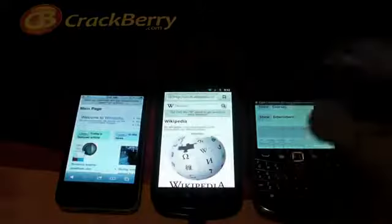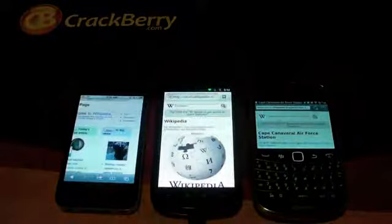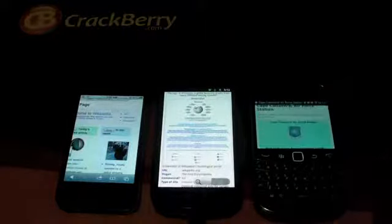Yeah, interesting either way. When it comes down to the browser, it does look like the BlackBerry has been pretty much vastly improved at this point. Again, you guys can leave some comments there. Let us know what you think and whether or not it's an improvement over previous versions.